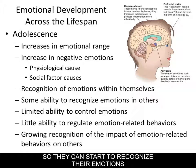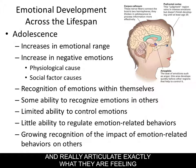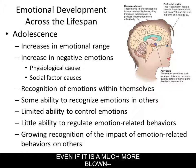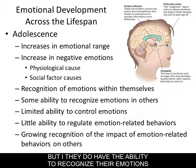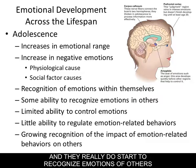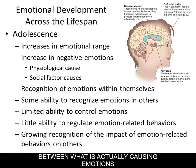So they can start to recognize their emotions very well within themselves, really articulate exactly what they're feeling, even if it's in a much more extreme way than we would originally think. But they do have the ability to recognize their emotions, and they really do start to recognize emotions in others and can start to make the connections between what's actually causing emotions.